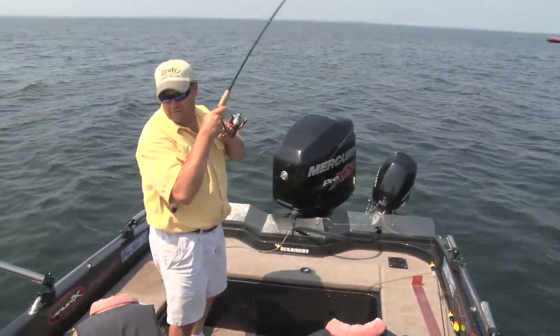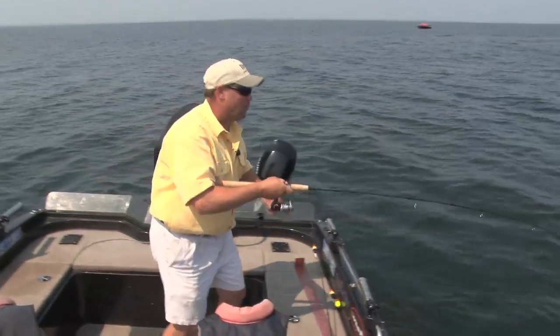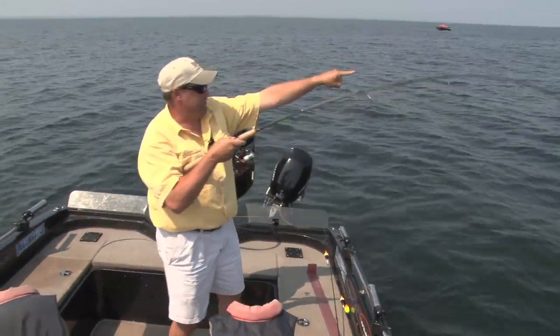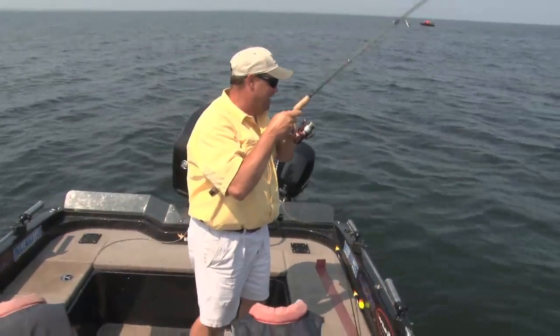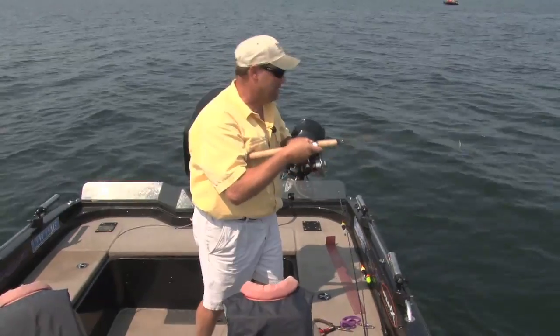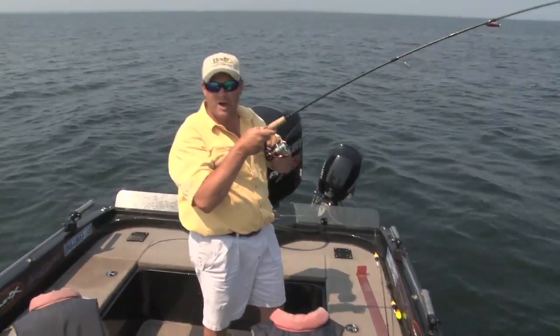Got him. That is so cool when you have that happen. What I just did there is I had thrown on a fish back here. And what I did is I'm drifting along and I looked up at my graph and there were fish coming by on the screen like crazy right under the boat.